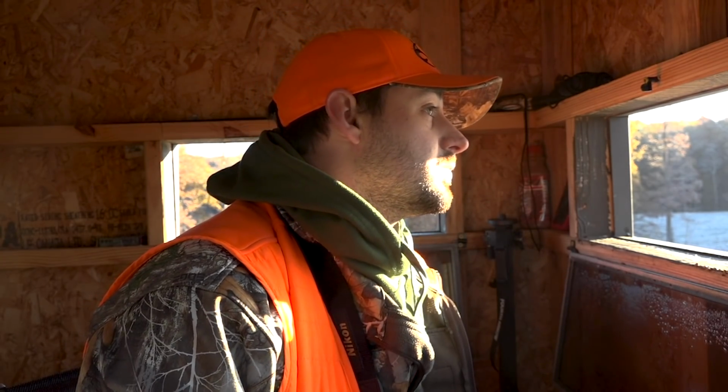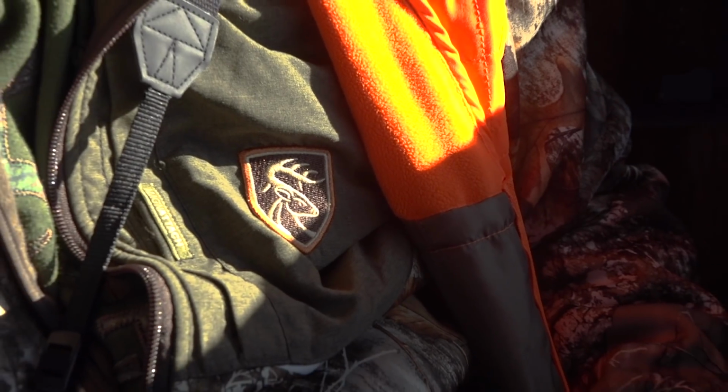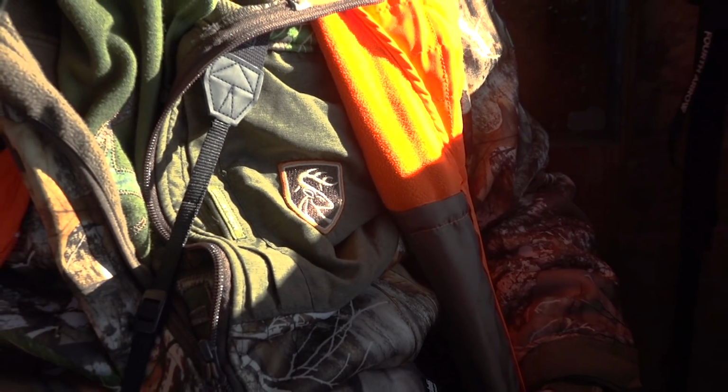So now if we can get Forks to do something similar, maybe not walk that close, but just walk out on the ridge. But they're starting to move. We heard a few more shots. Should just keep getting better.